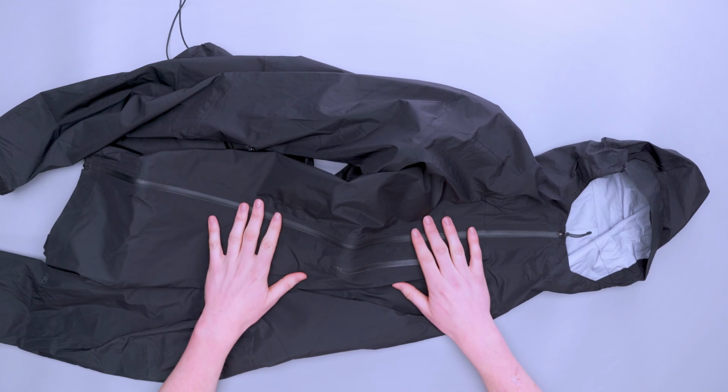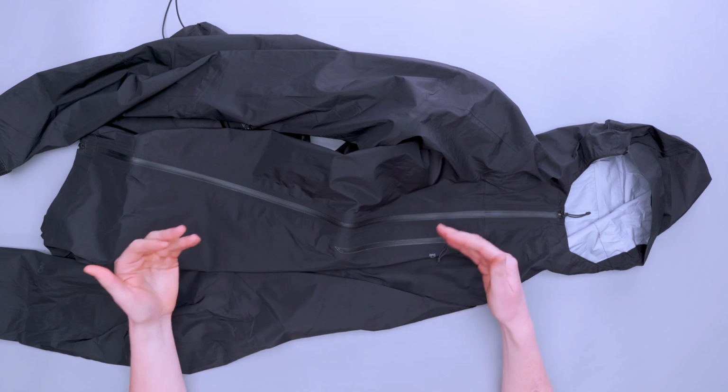So we do see PFCs in jackets like this right now, but hopefully from Patagonia in future years we will not see so many, because they build up in the environment and we aren't exactly sure what kind of damage they cause. But good to see that Patagonia is at least letting us know this when you purchase the jacket. It's right on the site, on the product page, and just being transparent about that. So that's great to see.